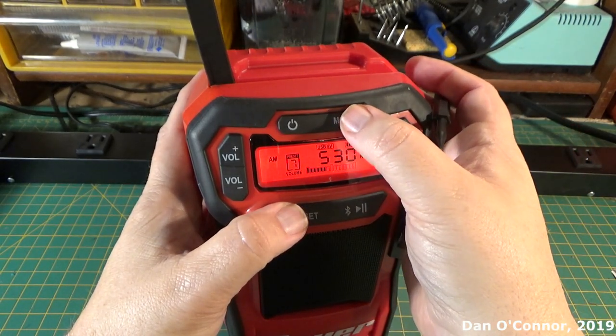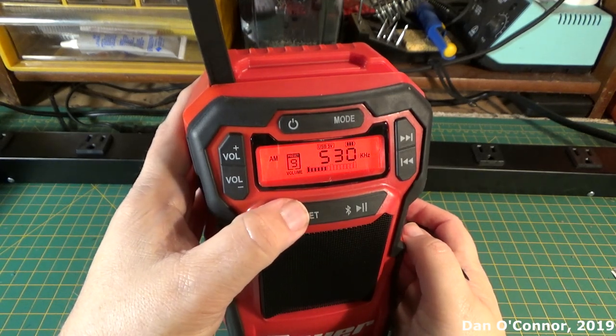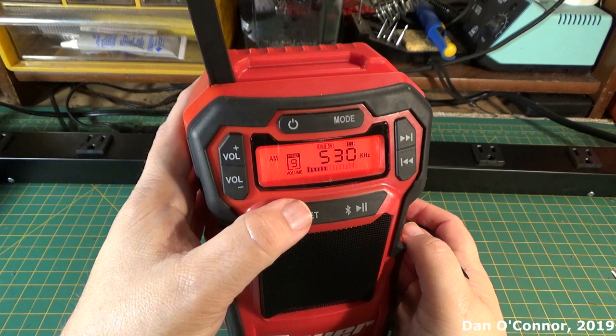There's 9 presets for FM and 9 for AM. I don't get 9 stations on AM.